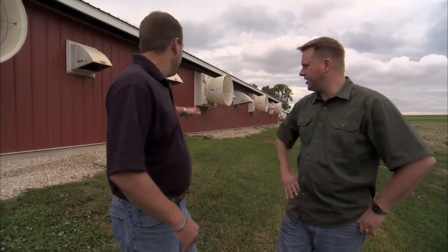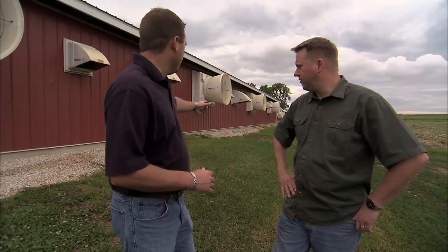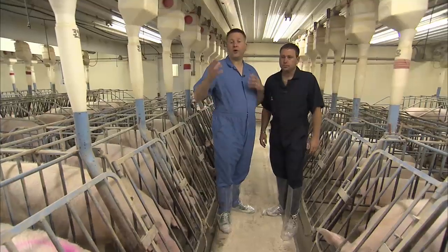Okay, great. Sounds good. And you got some rock here, too, up against the building. Why is that? Yes, we want to make sure that we provide for biosecurity measures. We want to make sure we keep rodents away from the building, and that barrier helps do that. Sounds good. Can we go in and see them? You bet. Let's go.